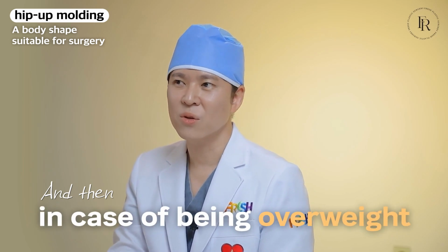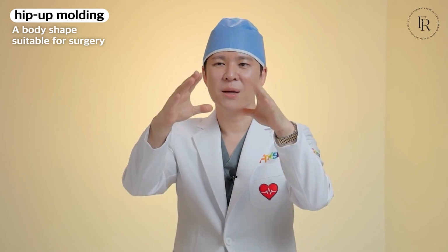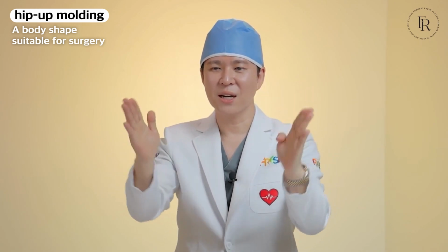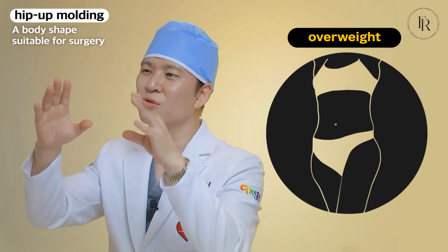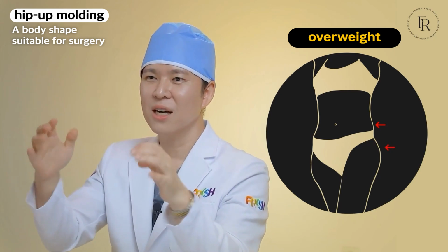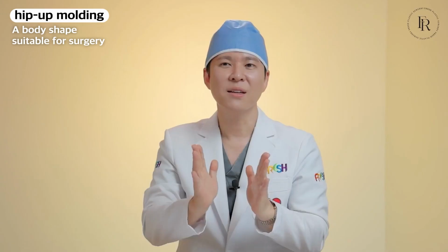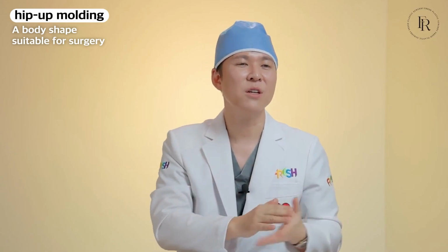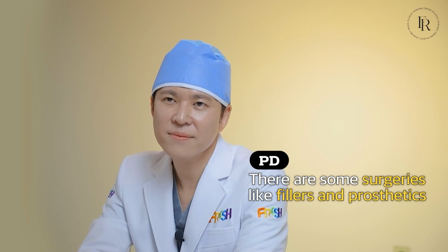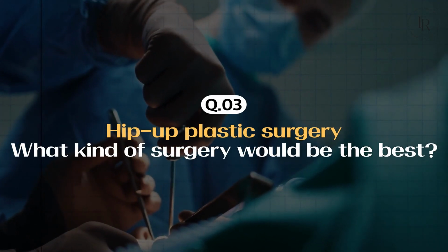For those with a bit more weight, they need to smooth out their overall body line through procedures like abdominal liposuction or thigh liposuction. Because they have a bit more fat, they might have love handles, protruding pelvic fat, and thigh fat, so they undergo surgery to smooth out these bulges nowadays. The popular hip-up surgery is more common among younger people. There are also surgeries involving fillers or implants, but is buttock fat grafting better?